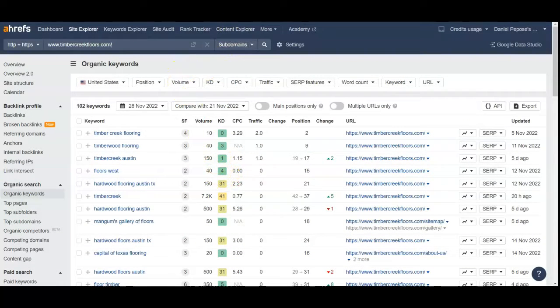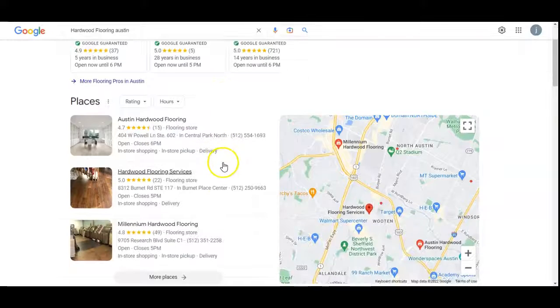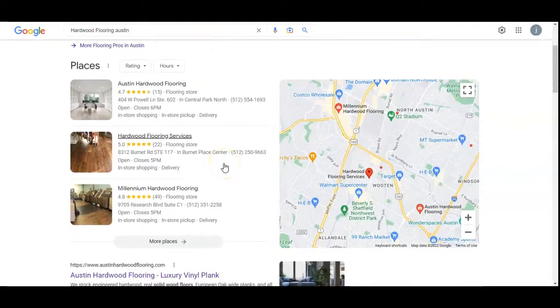So let's check out one of those keywords, which is Hardwood Flooring Austin. First thing that pops up, boom, you have your ads, which is your pay per click. So these are the people that are paying to be up here. Next thing, your GMB. Super important to get on this because 30 to 40% of all people will stop right here and pick one of these three people because they're the top three. They must be good. Not how that works, but hey, that's how people think.